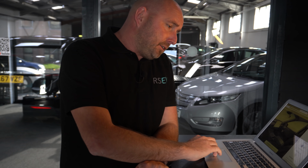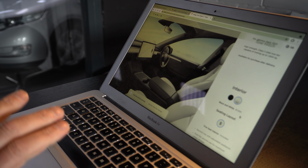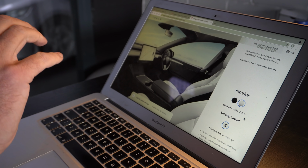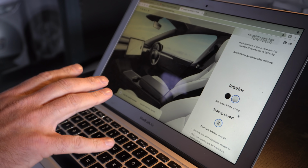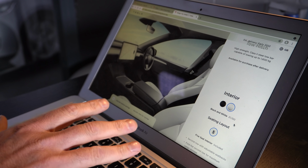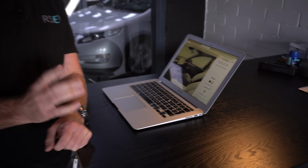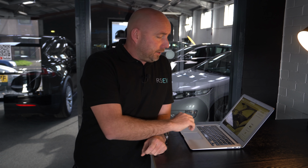Interior, black is standard, white is an option for £1,100. I do like the white interior, and we have found even on used cars now over the last few years here that we sell, the white does stand up to the test of time well. It can show marks and dirt, but they always clean up really well actually, so I wouldn't be too scared of white even as a family car. They do look great and they clean up really well.